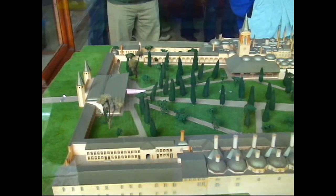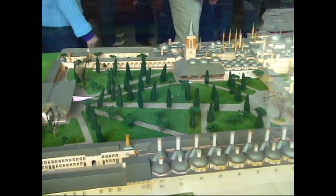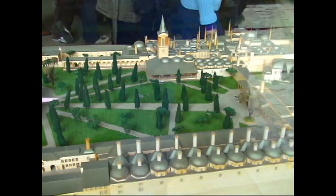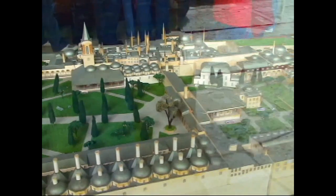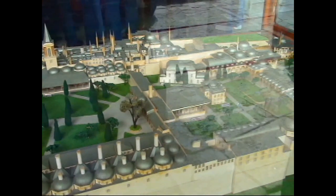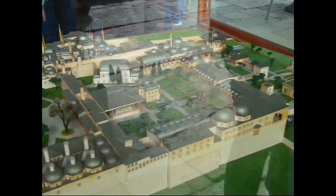This model of Topkapi starts at the gate to the second courtyard, and it'll probably give you a better idea of the size and complexity of the palace than anything I can do with the videotape. If you're on important imperial business, you'll probably be meeting with somebody in one of these next couple of hallways.